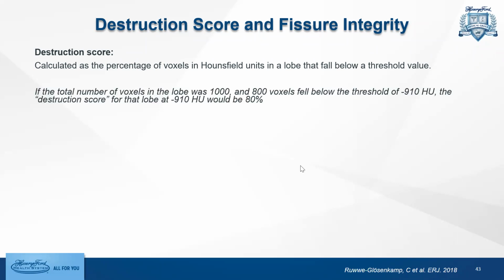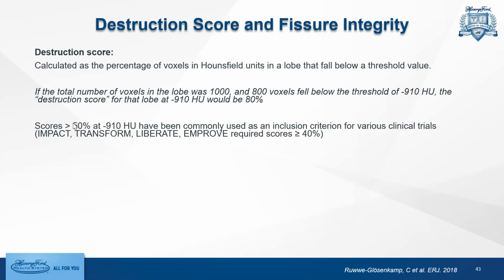So think about it in terms of an example. If you have one lobe having 1,000 voxels and 800 of those, 80%, fall below the threshold of minus 910 Hounsfield units, then the destruction score is 80%. Scores over 50% have been used as an inclusion criteria to signify emphysema in many trials like IMPACT, TRANSFORM, LIBERATE. The IMPROVE trial actually used a destruction score of over 40%.